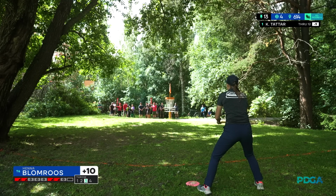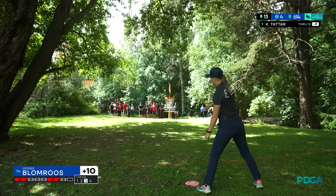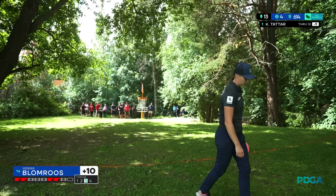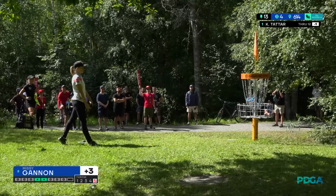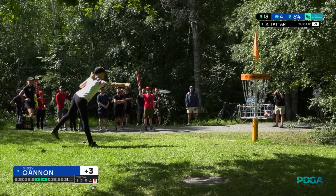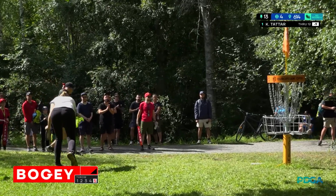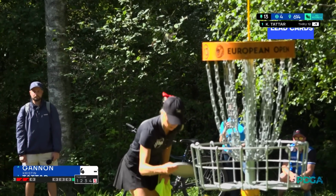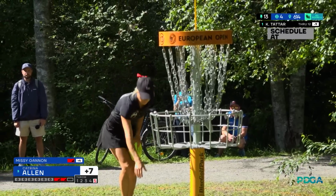Henna to get a birdie. She's right outside circle 1. She is laying up. I think she was trying to go for it. You might be right. Missy with the single bogey. No disaster. Still at 1 under on the day.